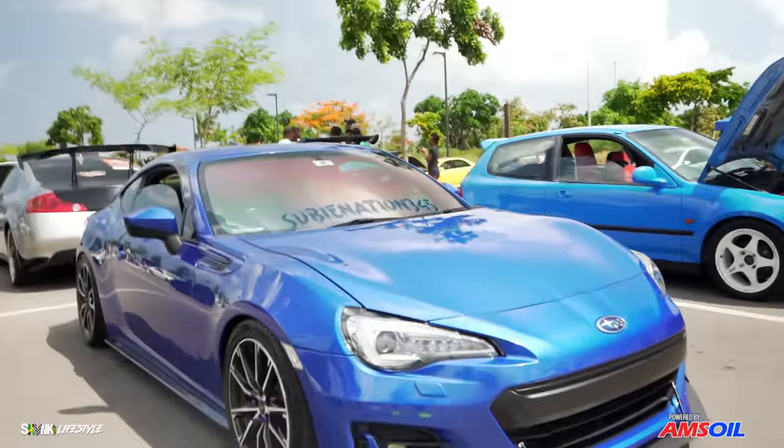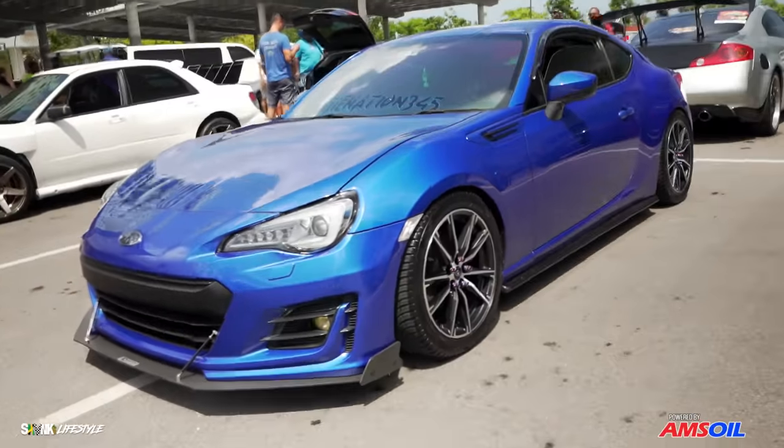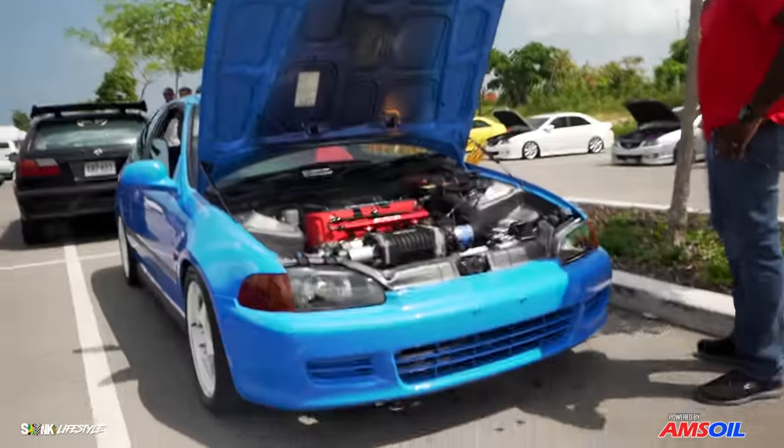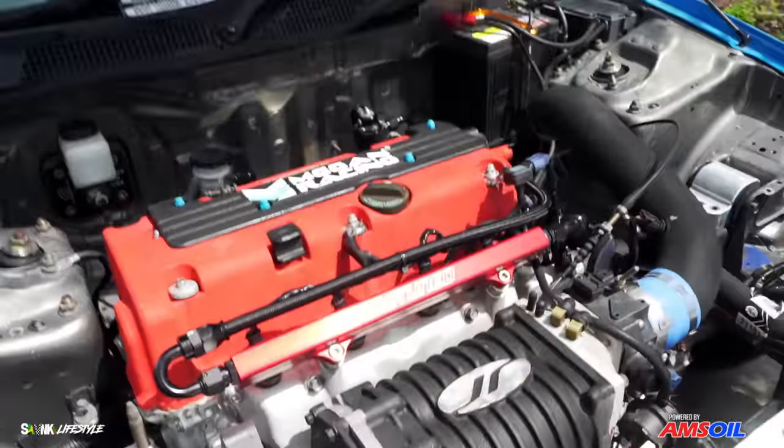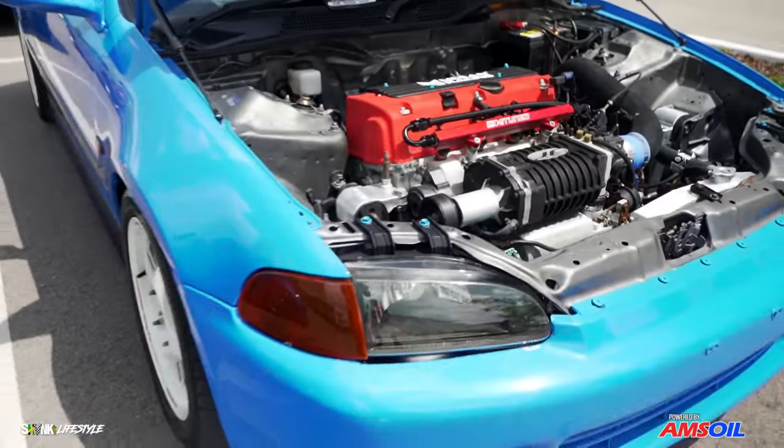Alright peeps, so yo, let's get back to it. We're just gonna walk around right now. Take a look on this. Oh, it's a supercharge. Okay, you see me? And I saw this the other night at Thompson Terraces as well. You see me? Mad. Beer cars out, bro. What? Beer cars out. What you say, like the vibe?